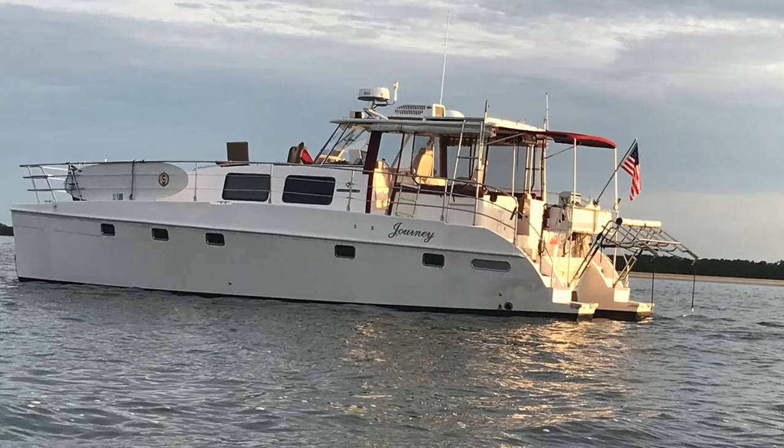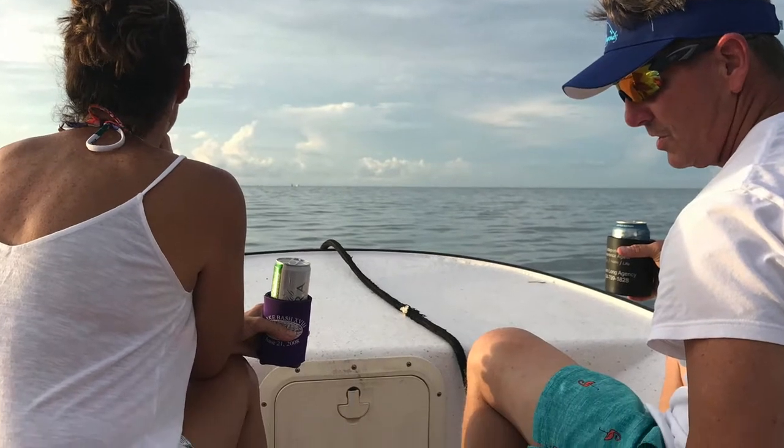Our stop for our first night was along Anclote Key, or more specifically Dutchman Key. I highly recommend this anchorage. It was a beautiful, quiet evening with friends. Shelby was dropped for us to explore the key and enjoy an ice-cold beer after our first full day.